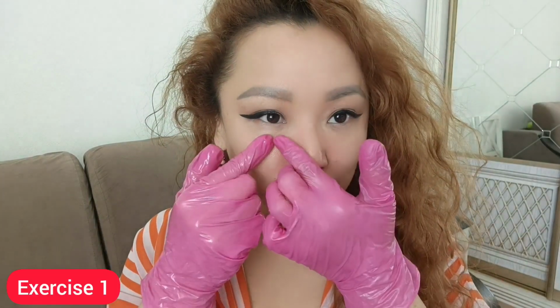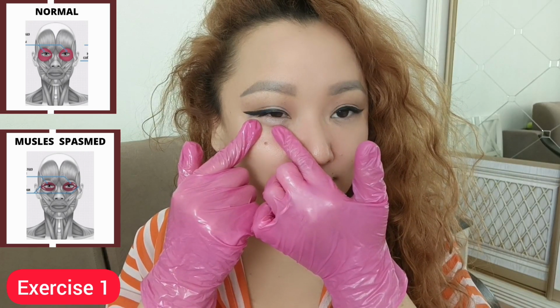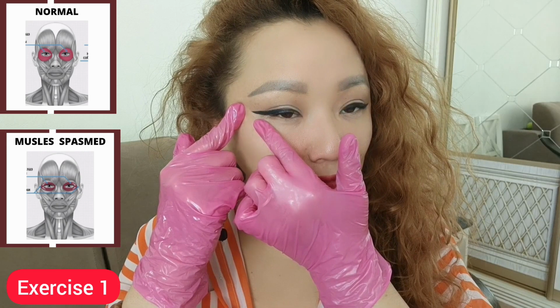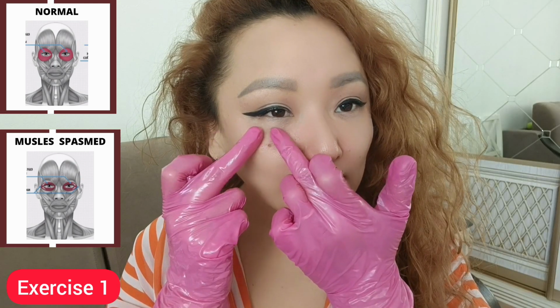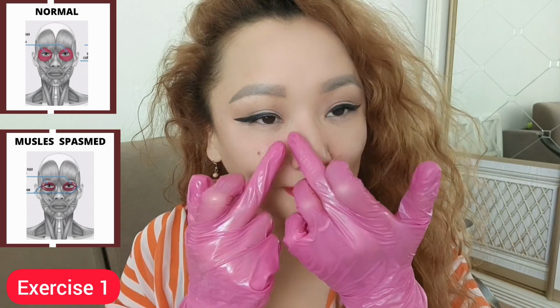Let's begin. If you have dry or sensitive skin, then apply cosmetic oil or cream. We do light stretching along the orbital bone of the eye. We do it from 3 to 5 times. We are working on the area of facial wrinkles. Relax the lower eyelid.